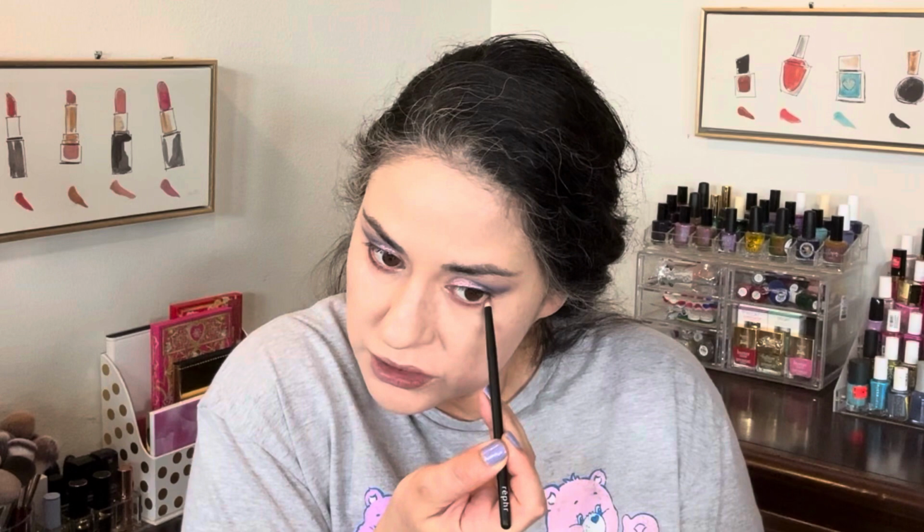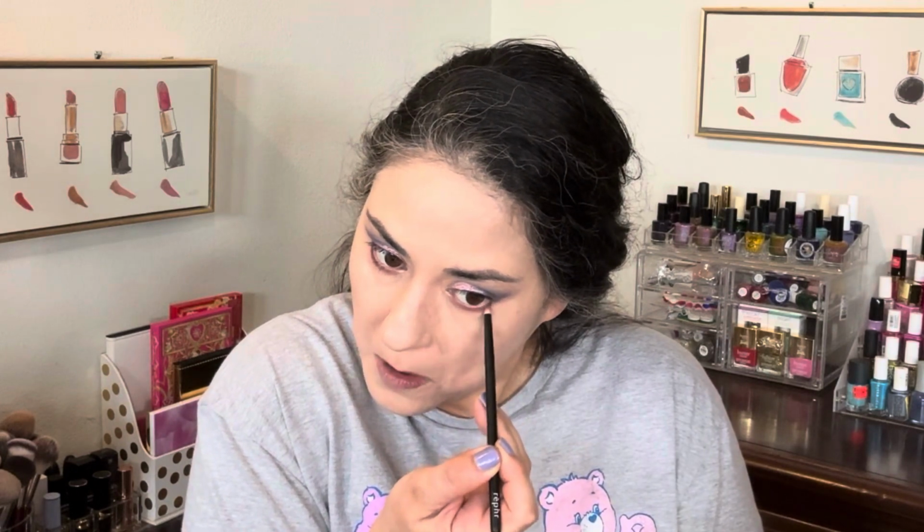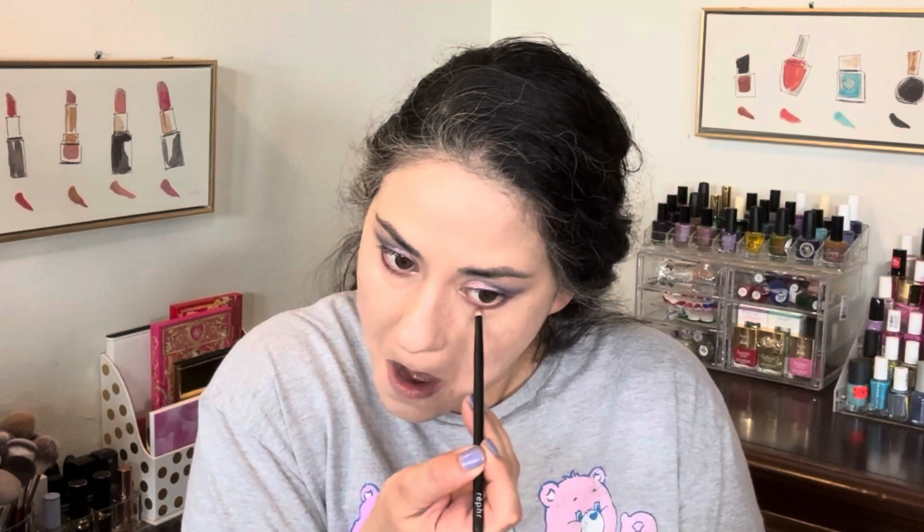All right, and then I'm gonna go into this really warm brown here. Kind of looks like a reddy brown. I think it'll go good with the pink. Yeah, and just provide a little bit of that deep smokiness to accentuate the outer edge. Okay, I would say the eyes are done.